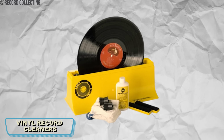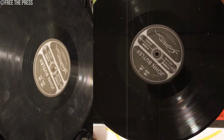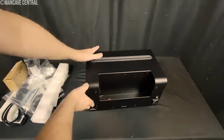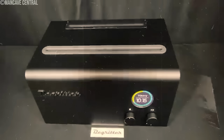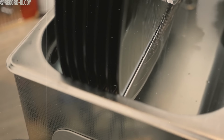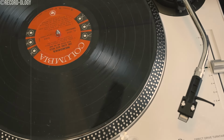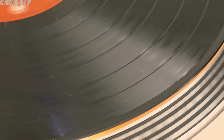Vinyl record cleaners played a vital role for audiophiles and music lovers, helping to keep treasured LPs in top-notch condition. These tools, ranging from simple brushes to sophisticated vacuum systems, were essential for removing dust, dirt, and fingerprints from the grooves of vinyl records. The quality of sound produced by a clean record was unparalleled, allowing listeners to immerse themselves in the full richness of their favorite albums.